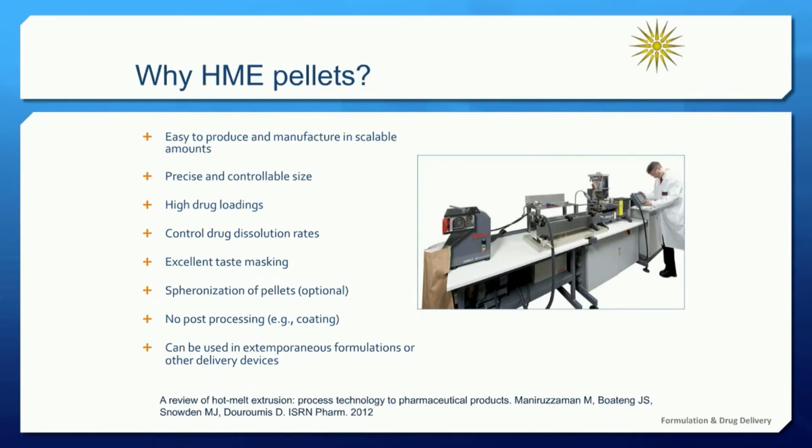So we can have pellet sizes between 1 and 3 millimeters, and then we can collect them straight away. Also, because we can have a precise and controllable size of the pellets, the control of the size is very accurate.